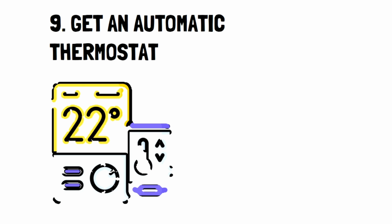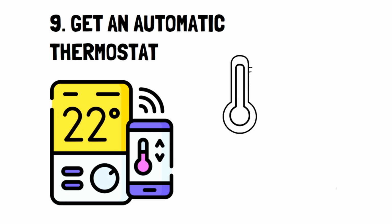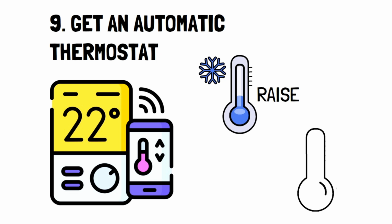Number 9, get an automatic thermostat. Having an automatic thermostat makes saving money on electricity really easy. The ability to have specific settings for specific times and days can help you make sure you're not heating or cooling your house when no one is there, and you can decide how much or how little you want to heat or cool your house.